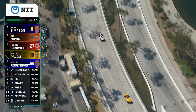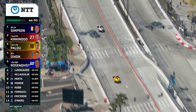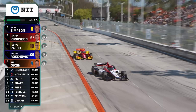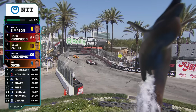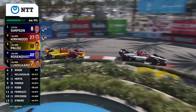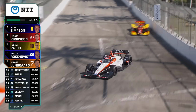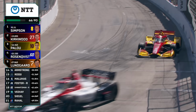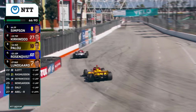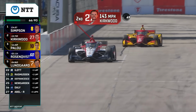Both drivers on 100% button, and look at the launch that Kirkwood got. That's a nice safe buffer heading into turn 1. But look at the 40-second push-to-pass advantage. That's what I talked about earlier. Kyle Kirkwood sitting pretty with horsepower to burn and maintain the lead. Yeah, he's just driving absolutely to perfection here. Great execution, hitting his marks, not getting flustered in a high-pressure situation. Very Alex Palou-like performance from Kyle Kirkwood.